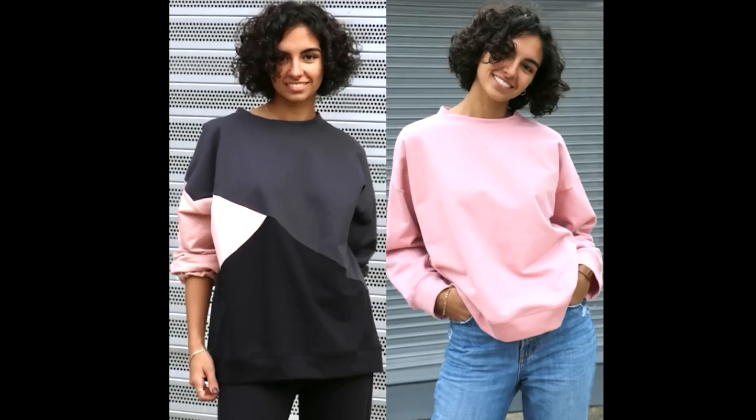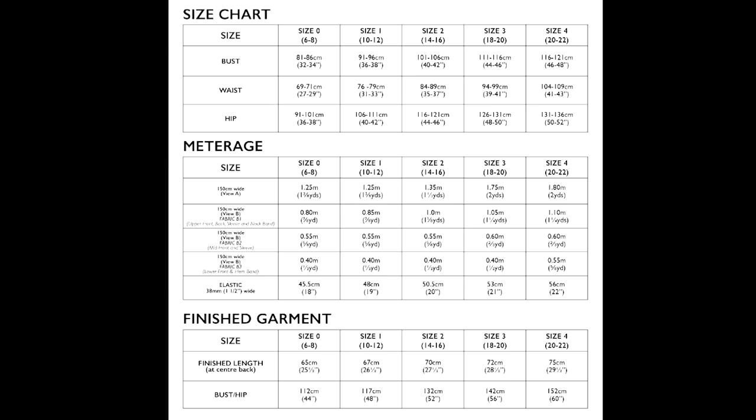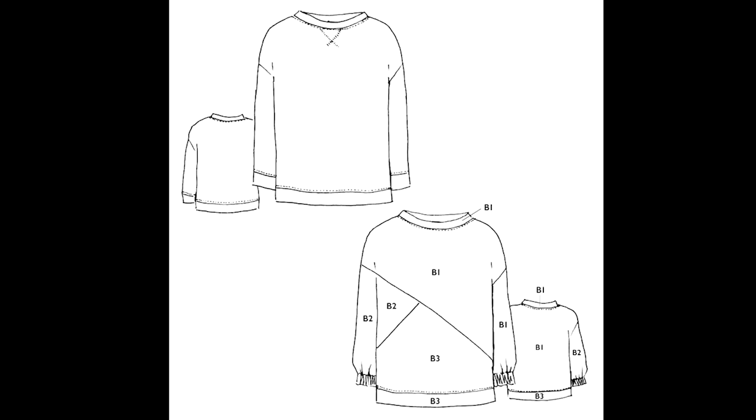The next sweater I have loved for quite some time now is the Lennox sweater by Tazudi Patterns. It's got great options for some color blocking. It's got a really unique angular design at the front there. You could do so much with this if you wanted to make something really different with some plains or patterns.